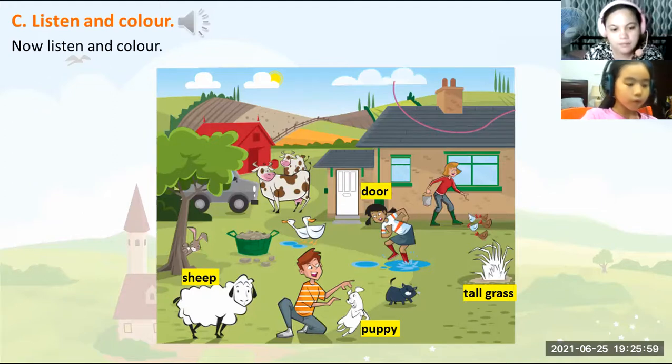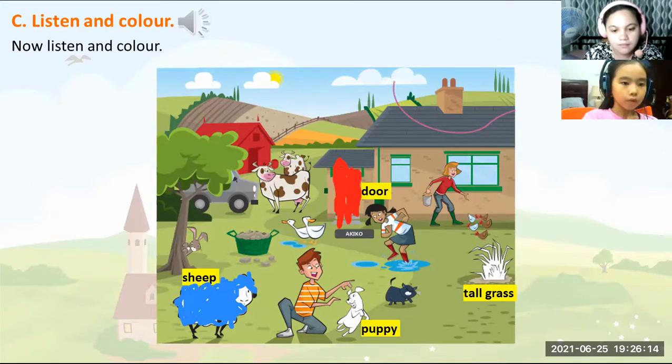3. Can I colour the puppy now? Yes. Which colour shall we make the puppy? Can I make it yellow because I love that colour? Okay, I like that colour too.